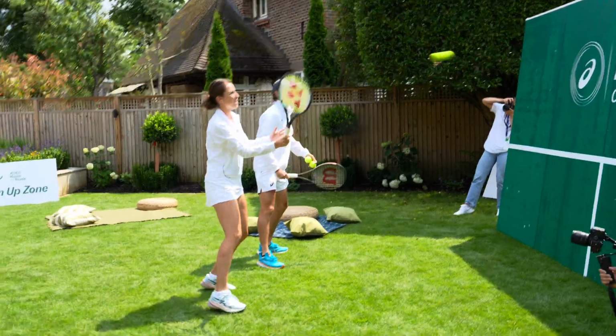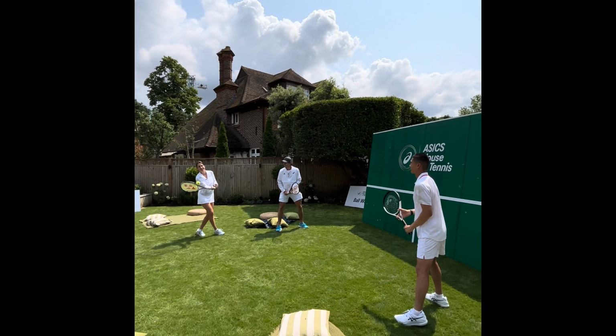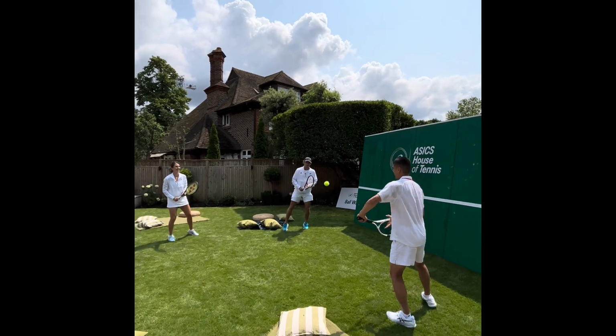After the panel discussion, I got the chance to volley with Alex de Minaur and Belinda Bencic. What a cool experience, and they are super chilled. I'm also going to interview a few different players as well, and you may know some of their familiar faces, so stay tuned for that one. It's going to be very interesting talking about their mind.